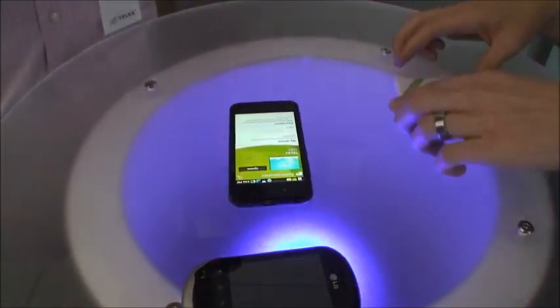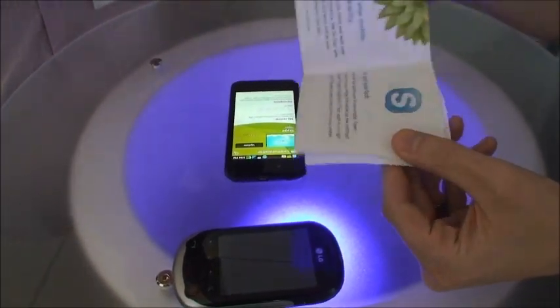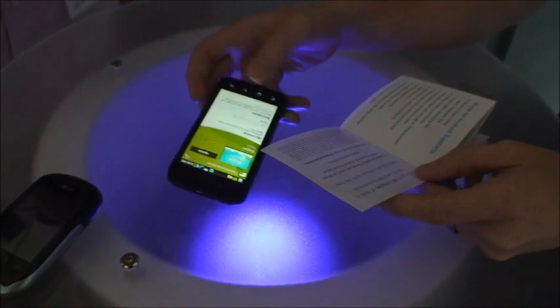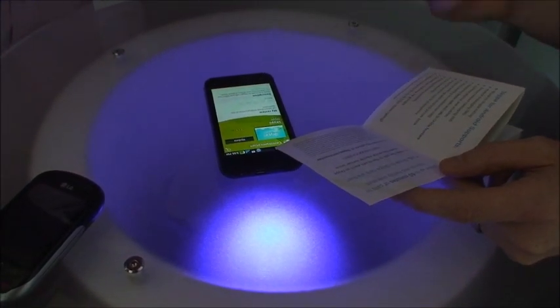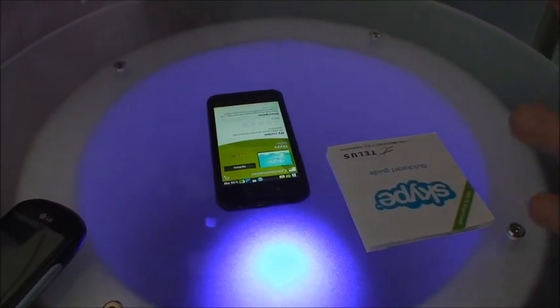To dive deeper into the Skype experience, each LG Optimus Black comes with a Skype quick start guide that shows you all the steps for downloading, signing into Skype, and getting started. It also gives you steps on how to claim your free $2 Skype credits, which gives you up to 60 minutes of calling. Each code is unique, and it'll come in every box with the LG Optimus Black. The box itself is Skype branded, so there's a little bit of differentiation between this Android device and others.